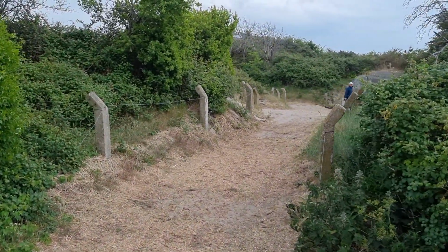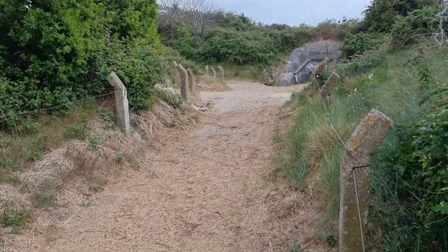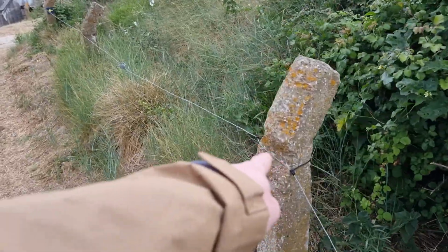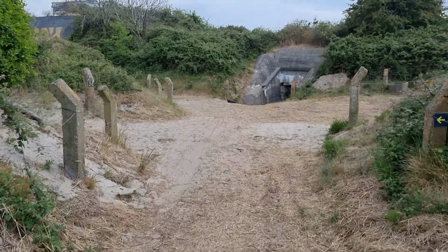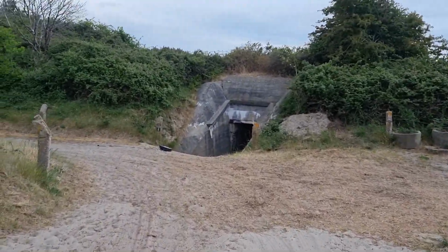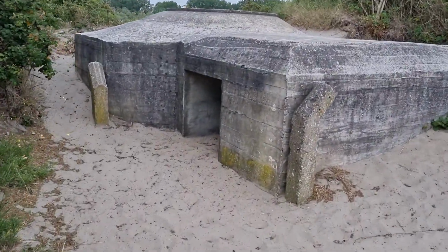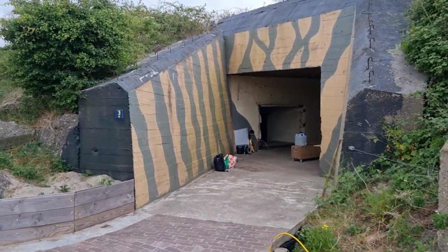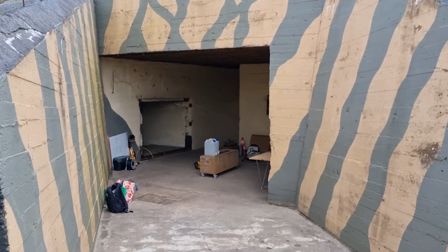And well, here are the first signs. And I'm already happy with what I see. These are the original posts, and the complex is bigger than I thought. Really cool. Bunker de Broek, real nice one. Oh wow, cool. So I'll be back. I'm gonna check in, say hello.